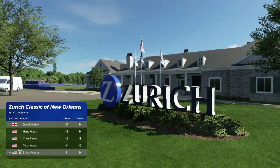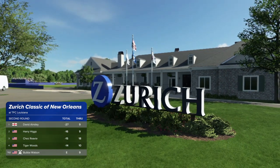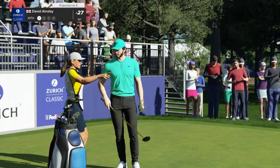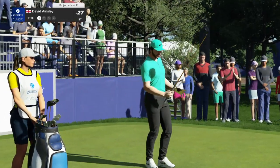All right, Rich, we've made the turn now into the final nine. What are your thoughts so far? Well, it's been great watching this player get the best of their rival, but still a long way to go until the end of this tournament. Let's see how it shakes out.